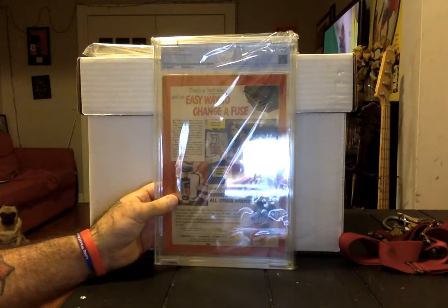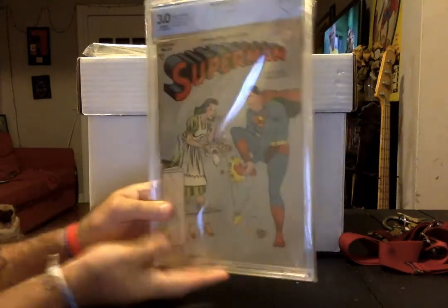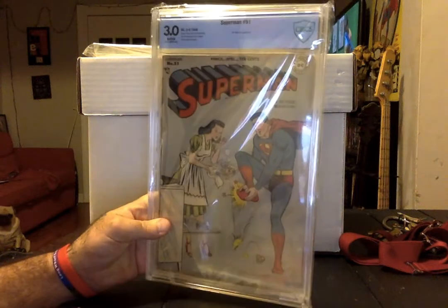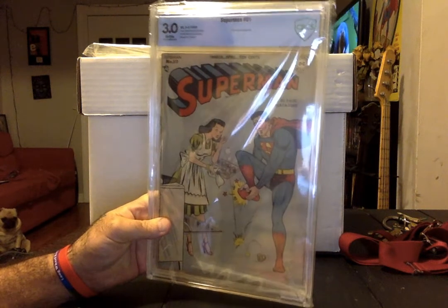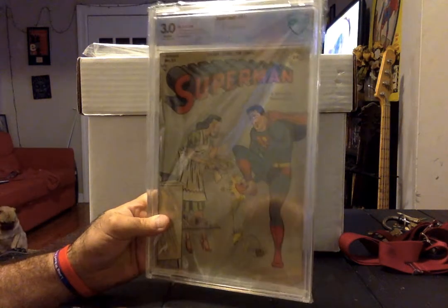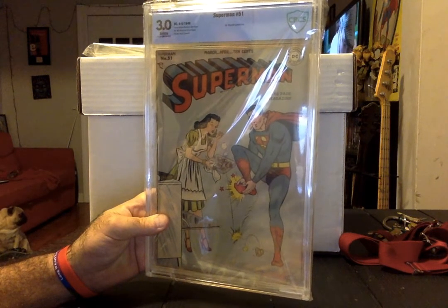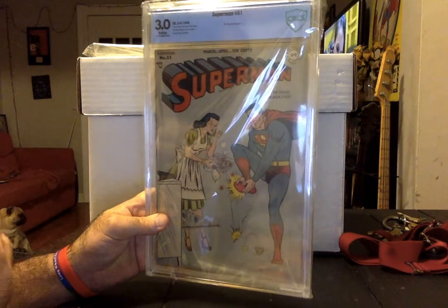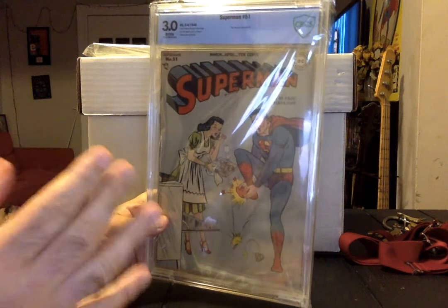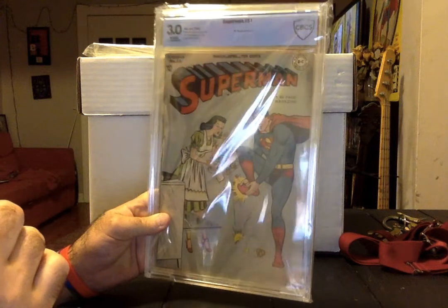And this, I'm really happy to show you this. This is a CBCS 3.0 Superman number 51. If you don't know what this is, I'm going to tell you right now. I'm a big Curt Swan fan. And his first cover is, I think, Action Comics number 232, and I could be wrong. I think I'm wrong, but it's somewhere around there. So that's great, but I figured I'd find the book.